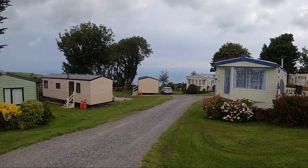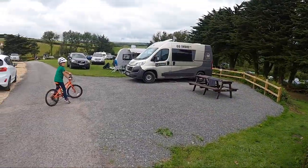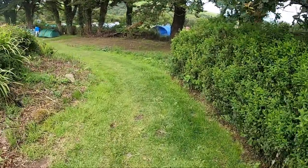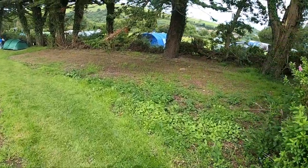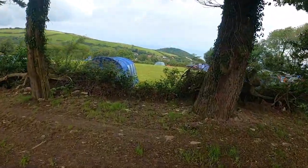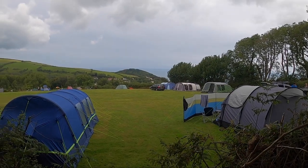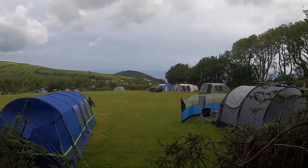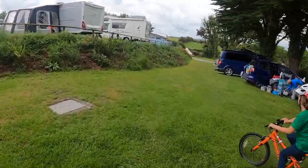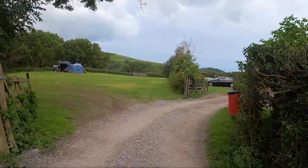Down here looks like amazing views, and we're gonna go this way, I think, Max. So that goes back down to the shower block and our camper van. And then this way goes down to the tent field. Look at all the tents, Max, with pretty cool views. So this is probably non-electric down here. And this is how you get into the tent fields.